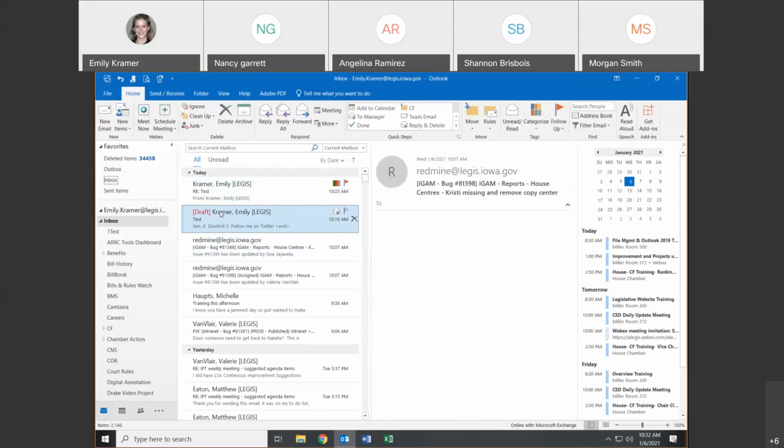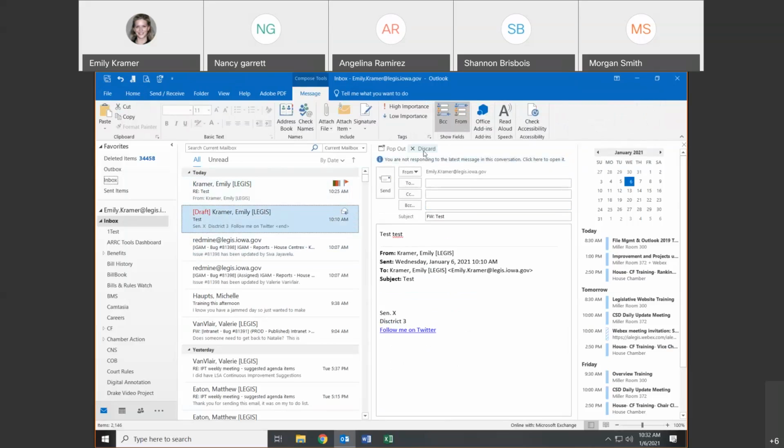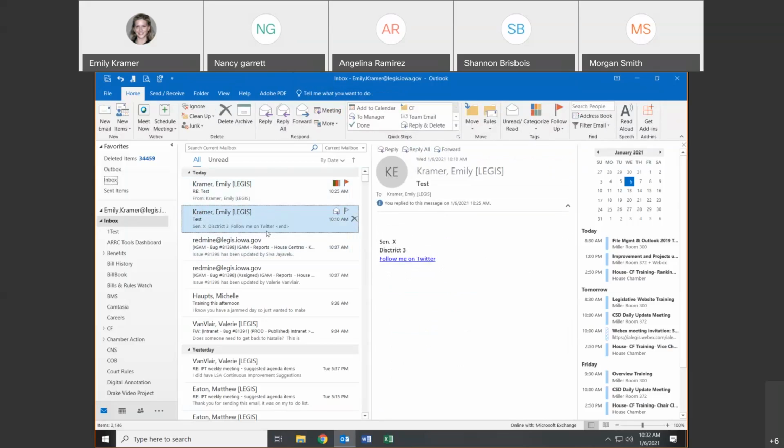So there's that. And that draft will remain indefinitely. If I choose later on, I can hit discard, and it goes back to just showing me the original email message.